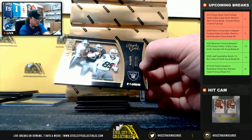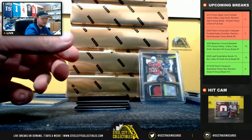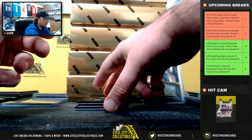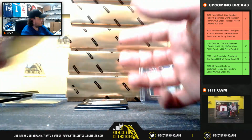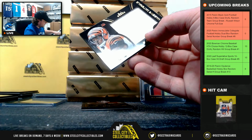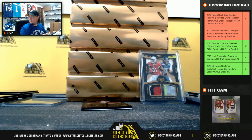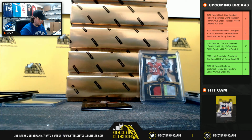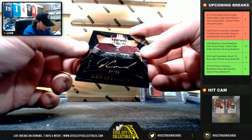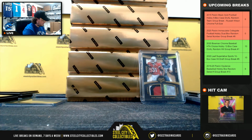Got Franchise Gold for the Raiders. Number to 199. Jerry Rice, Tim Brown, and Amari Cooper. Nice card there. Jamaal Charles, silver approval. Number to 149 for the Chiefs. Rookie David Johnson, number to 199 for the Cardinals. Massive Materials, number to 99, A.J. Green for the Cincinnati Bengals. That'll go to Eric W. And rookie autograph, Black Gold auto. Jamison Crowder, number to 99 for the Skins. And Washington goes to Eric W.